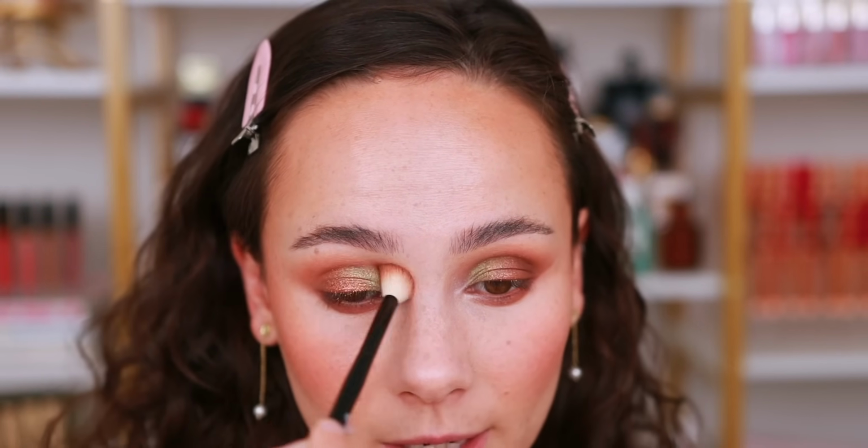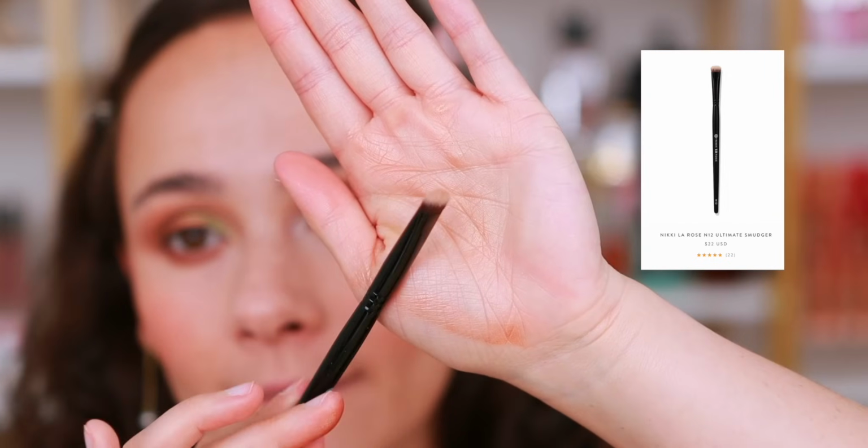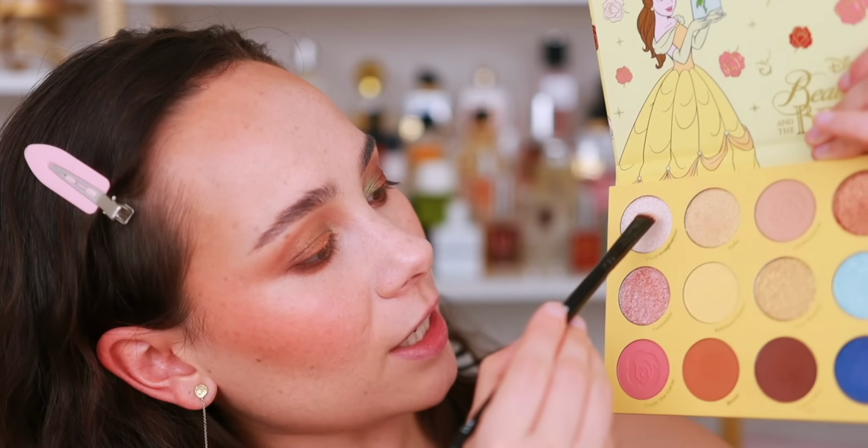And I'm going back in with the original blending brush. We're just going to soften everything over, taking just a little bit more of West Wing, blending that out and up. And then I wanted a little bit of glow on the inner corner, so I'm taking the N12 brush, which is nice and tight and small, perfect for the inner corner highlight.